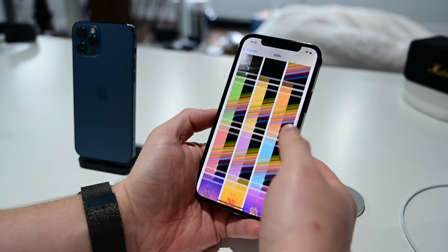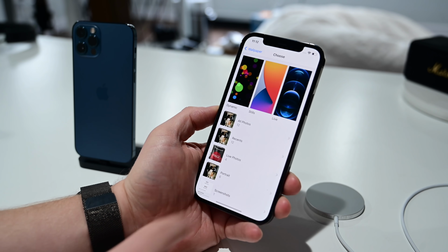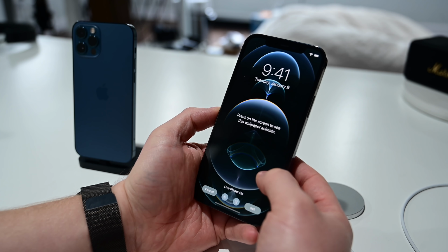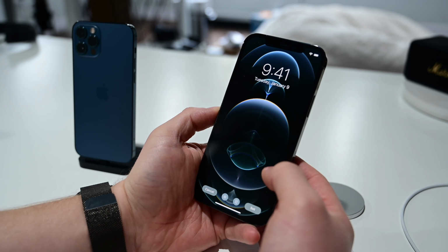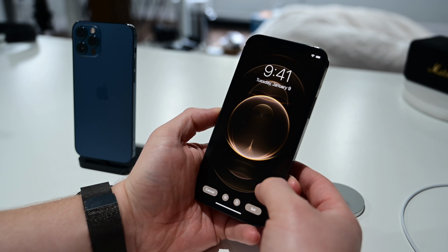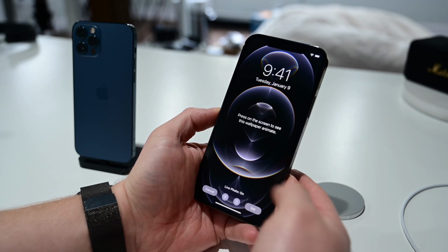So we don't have any new dynamic wallpapers and no new still wallpapers, the ones that kind of change during the day as well. But instead, we have 4 new live wallpapers that also have a dark mode and a light mode to them. They are very subtle when you go between light mode and dark mode. There's just small differences like the flare in the center, but they do have a light mode and a dark mode to them, and they are all live wallpapers.